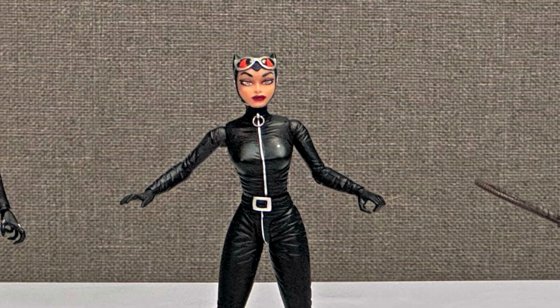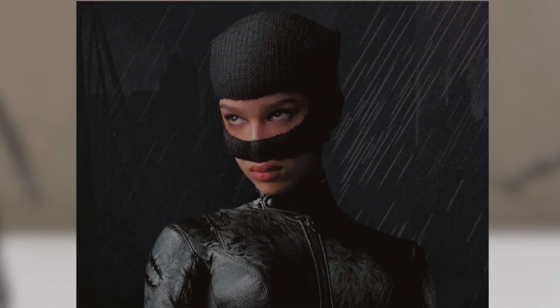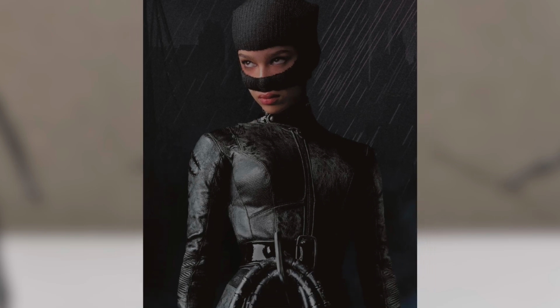It's just to put on display, and I love having that figure on display. I love the style of her face, and the face paint is pretty good. I feel like the Batman must have been themed after this one. But so that's that one.